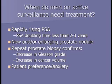If we feel a new nodule on the prostate, or if the repeat biopsy shows a higher Gleason score, so if a man went from a Gleason 6 to a 7, or from a 7 to 8, or if there's an increase in volume, such as if you had 1 or 2 out of 12 cores with cancer and now the repeat biopsy shows 6 or 7 cores with cancer, that would be an indication that treatment is necessary. And very importantly, patient preference or anxiety. Some men just need to have it done for peace of mind and to allay their fears and anxiety.